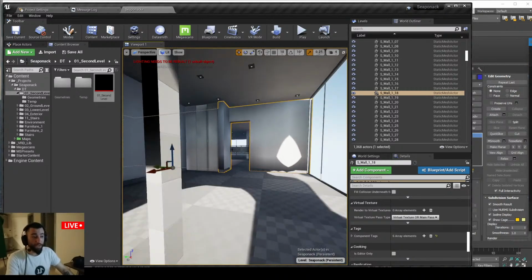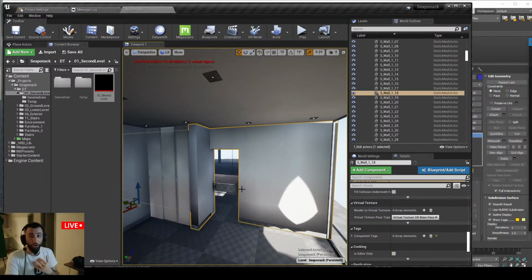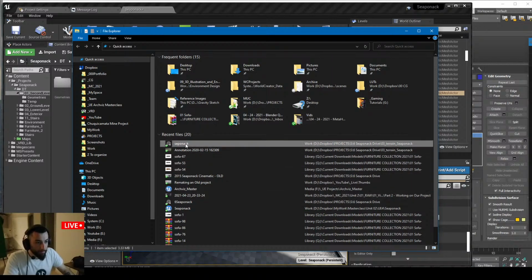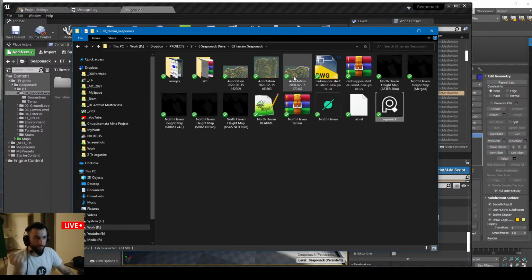Well, everyone is new here. I am just showcasing the difference between an old project I did 5 years ago and this project and what could be better. To give you a quick idea, let me just show you the very old project.